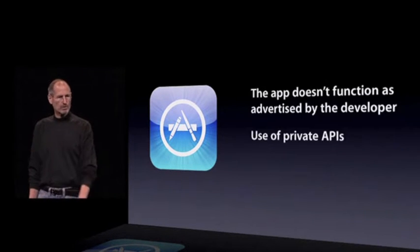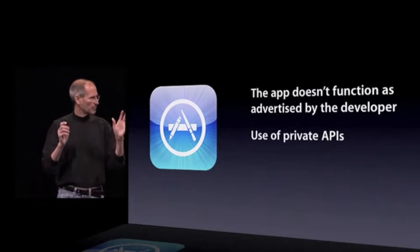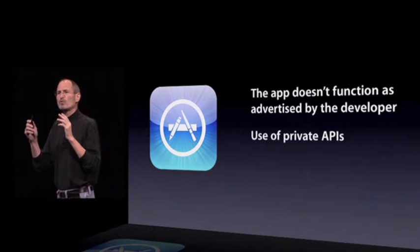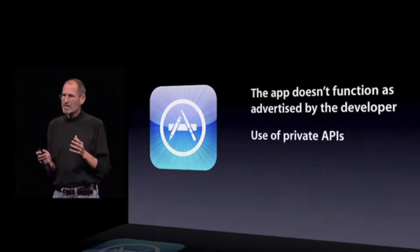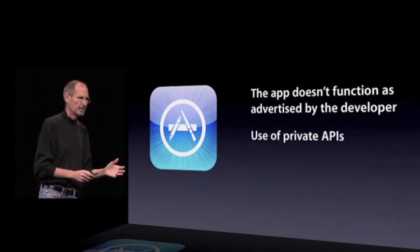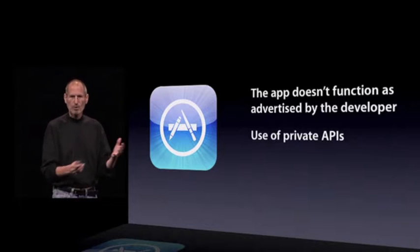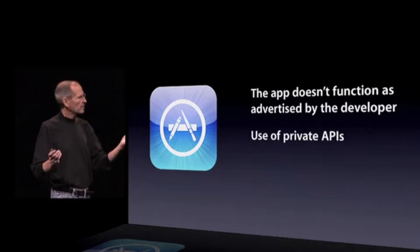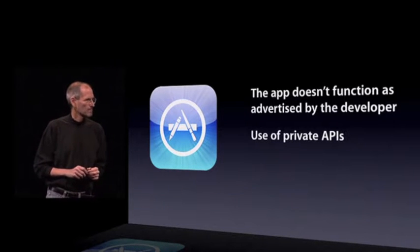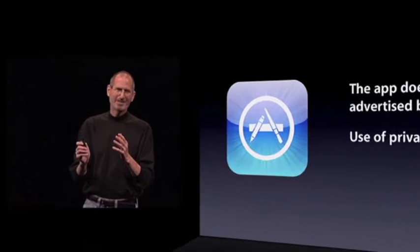The second reason is use of private APIs. We're very clear on this. Developers can't use private APIs. Why not? Because when we change the OS, those private APIs are not guaranteed not to change. And if they change, the app will break. And we'll have a very unhappy customer. Right? If they upgrade their OS and half their apps break, they're not going to be happy campers. So you can't use private APIs. And developers that use private APIs, of course, know exactly what they're doing.